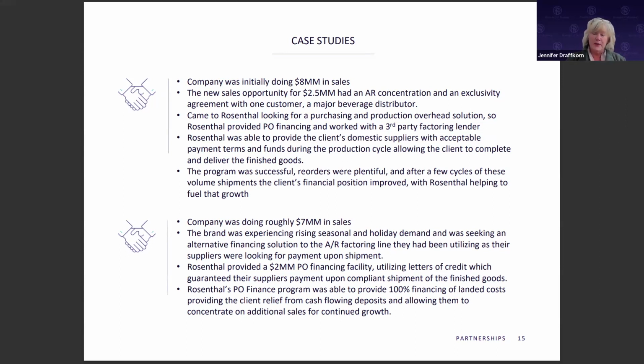We did this a couple of times with the client, and after a few cycles of these volume shipments, they were able to improve their financial position, and we helped fuel that growth. Unfortunately, they moved away from using us, but we call that a success story. So it was a very good transaction for us, done in the food and beverage space.